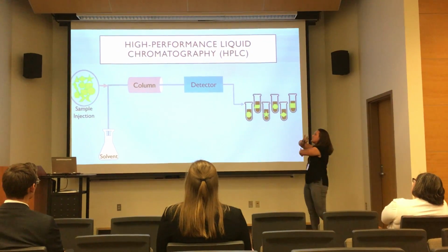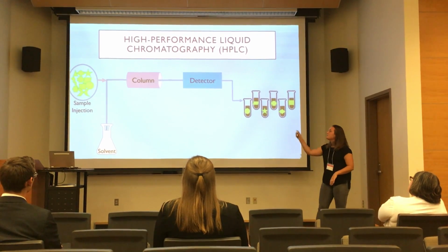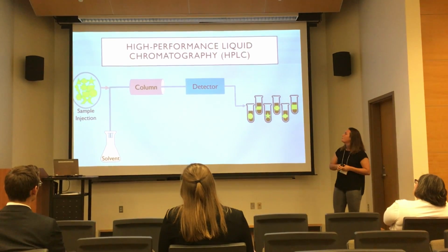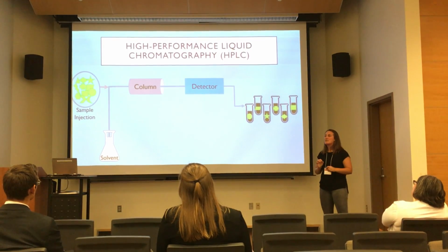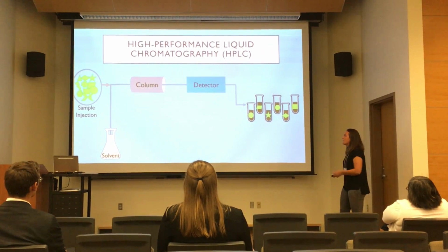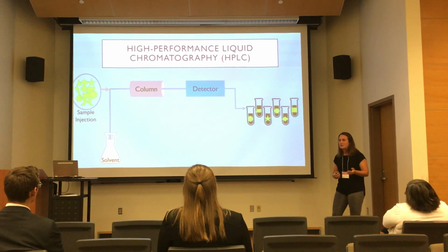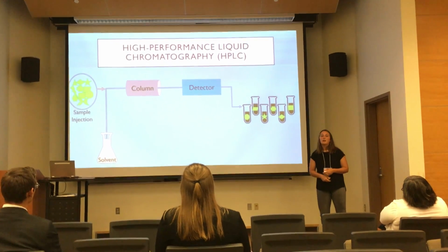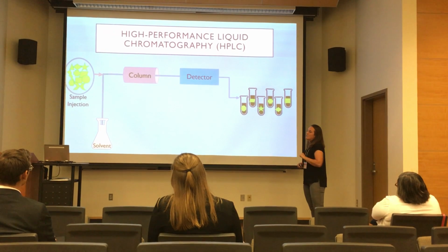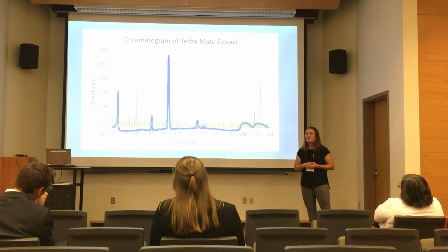We inject our sample, which is ooey gooey. It's got stuff all together. You can't tell what's what. It pumps through a column which uses the difference in polarity of those compounds to separate it out. It goes through a detector which will detect the absorbance of those compounds. And then we ask the machine to fractionate it for us. So it splits up the sample into 95 different test tubes over 4 hours. Based on that, we can run ethidium bromide assays like we have before and test which fraction is causing the inhibition.